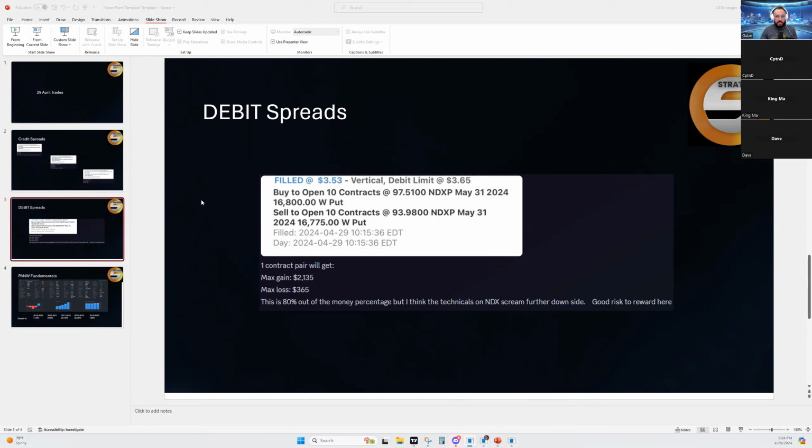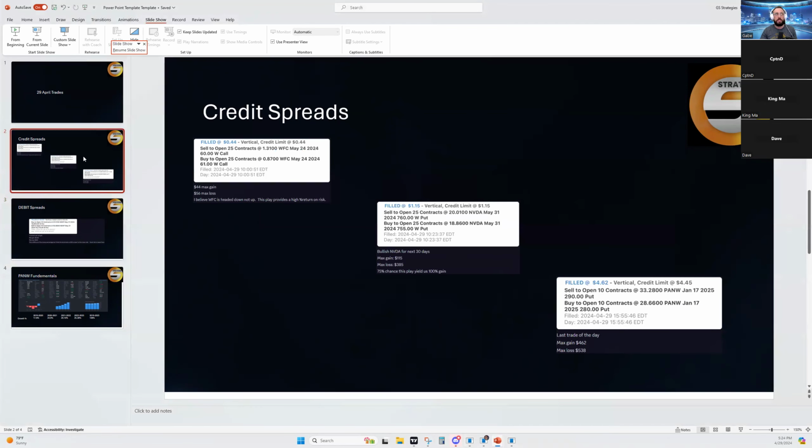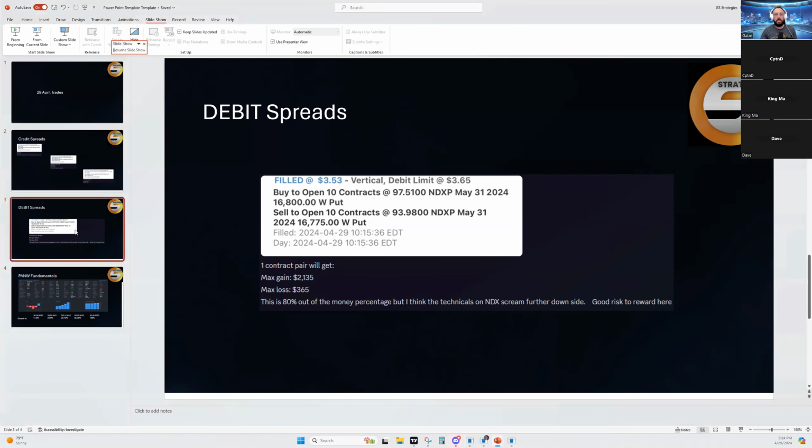So, yeah, everyone, those were all the trades. Before we go into the last thing, which is look at the NASDAQ 100, are there any questions on any trade that I made today? Here are the credit spreads, and here are the debit spreads. Any questions?